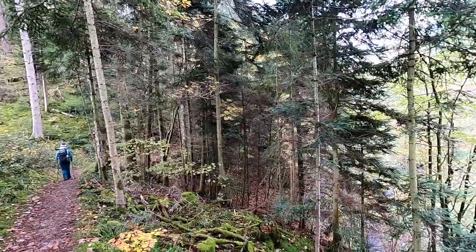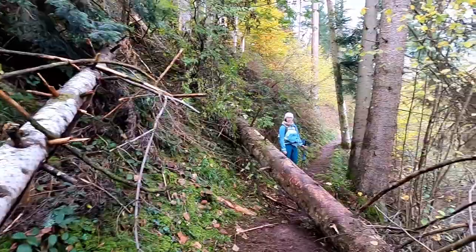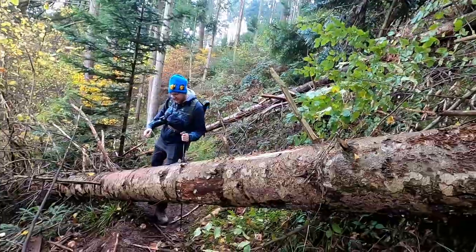As the sun finally broke through the clouds, we entered the final stage of our hike. Down in the valley, we enjoyed a relaxing stroll along the banks of the Hasel stream. We read up on the legend of the giants.